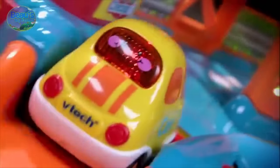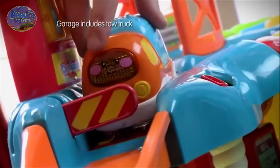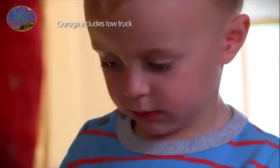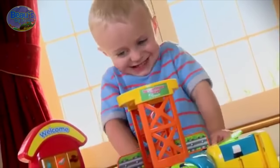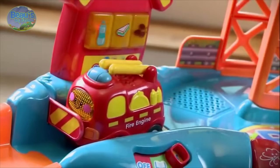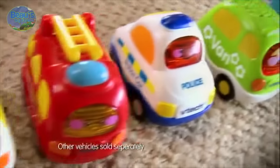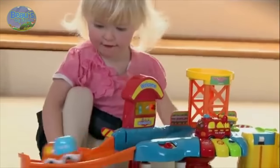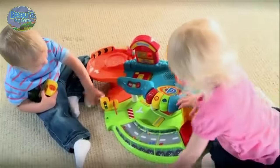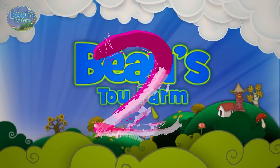This Toot-Toot driver's garage made by VTech won bestseller of the year, and it really is a super toy for 2-year-olds. This interactive garage includes a cute tow truck vehicle that you can zoom around, drive up and down in the lift, spin on the turntable, or whiz down the winding ramp. The set introduces numbers and music to your little one and encourages early development of a number of important skills.